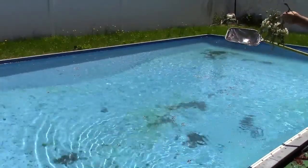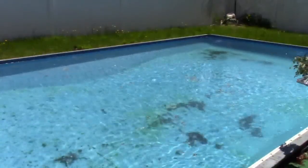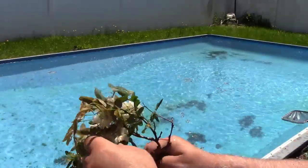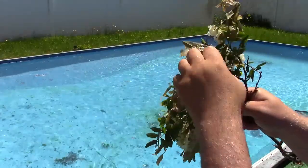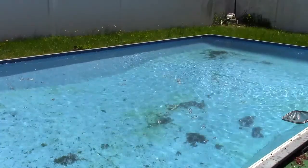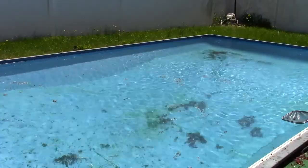This is the kind of storm that we had. And another interesting thing is whatever tree this is off of, the white things, whatever these are, that it grows, all end up in the pool, and that's what's on the surface. The water is just above the top of the skimmers because I was going to vacuum and it didn't end up working out that way. So here we are. Let's hook up Robot.